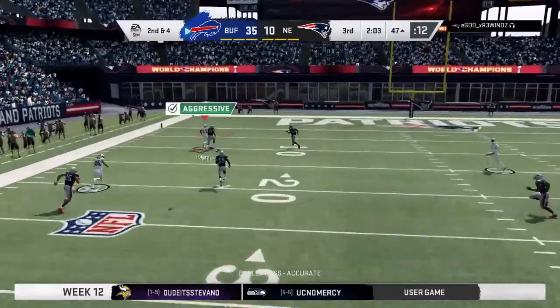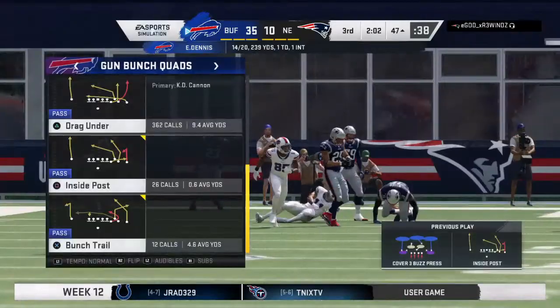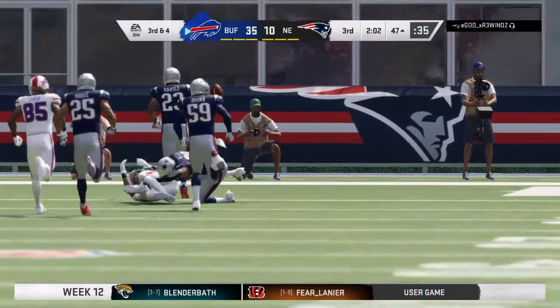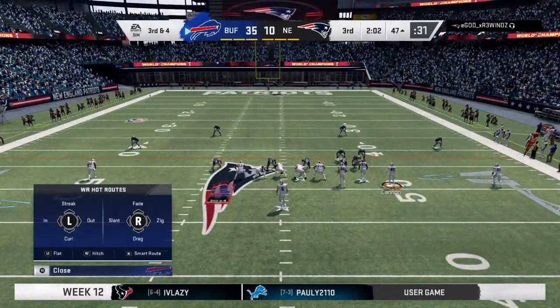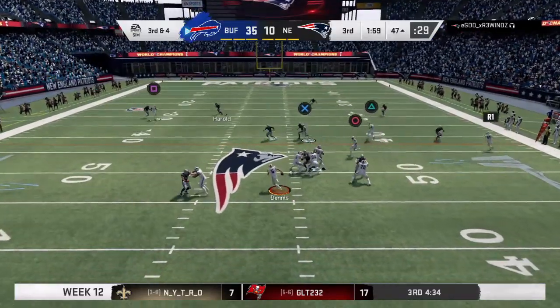Looking downfield for Jones. And that will be incomplete. Tried to dial up the long one way out there, but it'll be 3rd down. Finally, a good play there defensively on the deep ball. The secondary has had its struggles this entire game. Offensively, they've had their way with them. Now they face a 3rd down and 4 after that incompletion on 2nd down.